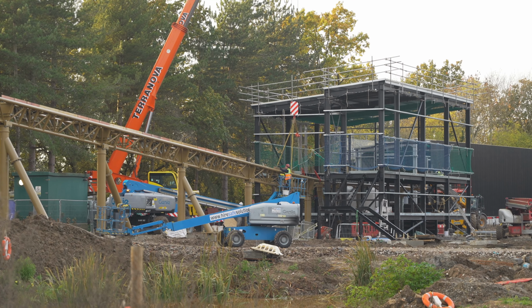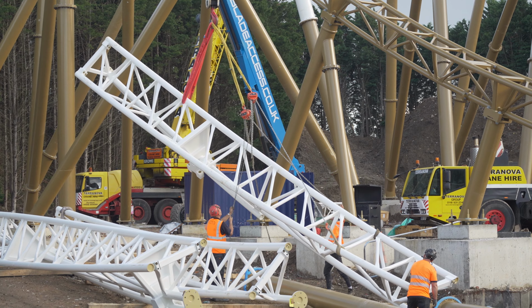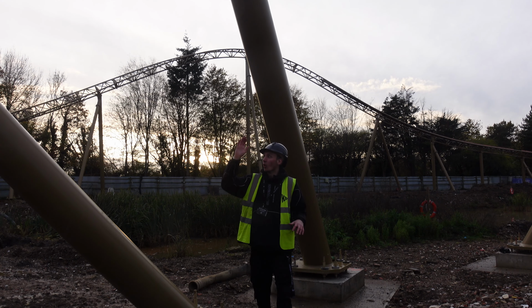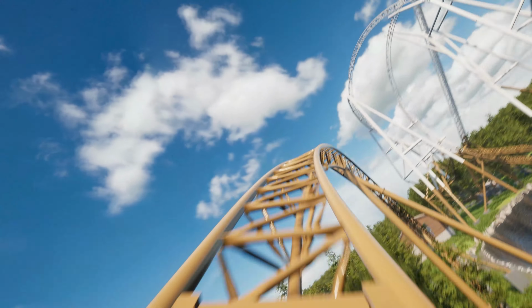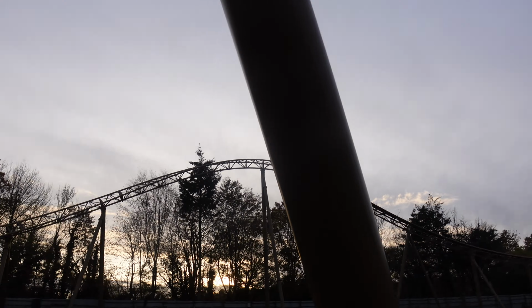So if you watched my previous construction update from here on site, you'll know that the team that are putting up the roller coaster itself have most recently been working on the very final part of this ride, where you go around this final curve into the airtime hill and eventually into the brake run. So let me show you the progress that we've had today.